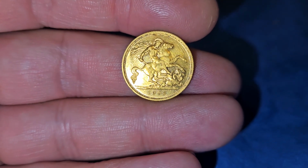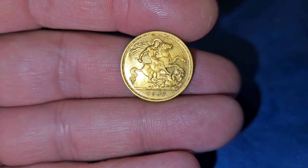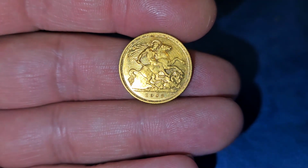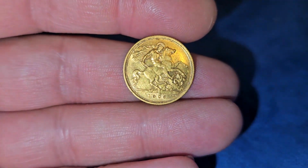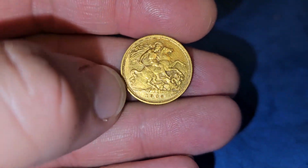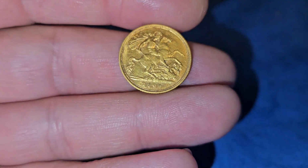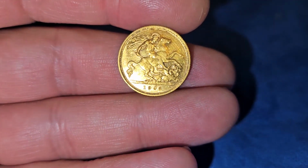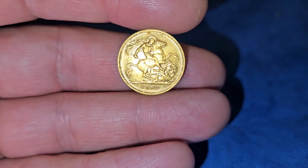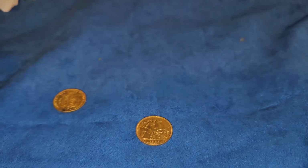All right, now fortunately I was making videos at the time, and I did actually video this half sov coming out of the soil, and as you can see, I was super excited, but I kept myself quiet because there were people walking around, and I just did not want to make too much of a spectacle. So yeah, anyhow, time to cue the video. Here's the video.